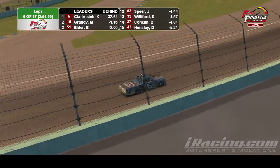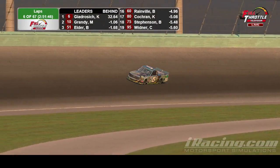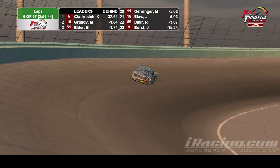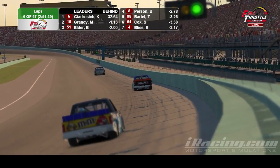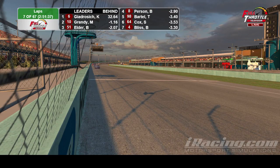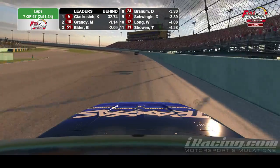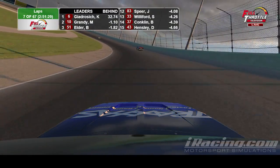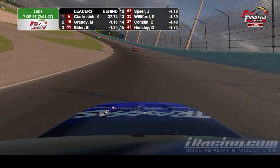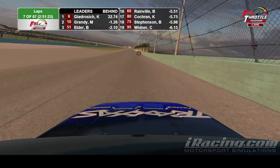Meanwhile, back up front, Geodricic just stretched out his lead over Grandy to about 1.1 seconds. And then Grandy's starting to fall back into the clutches of the 51 of Elder. Right on board with Elder. See, Grandy's choosing to use that high side, and Elder's kind of staying in the middle here.